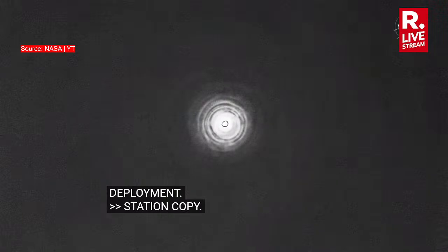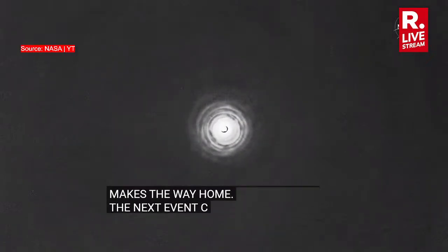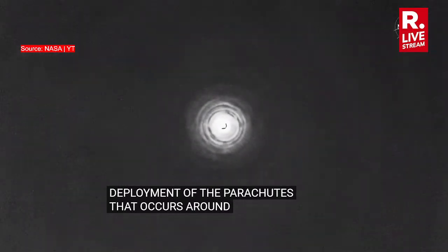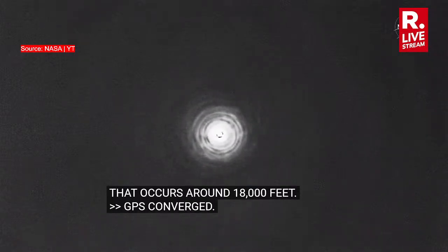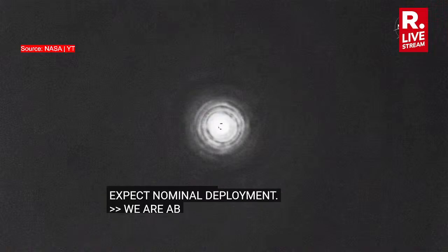Like we said before, things moving very quickly as Dragon Freedom makes its way home. Next event coming up will be deployment of the drogue parachutes. This occurs around 18,000 feet. GPS has converged. Expect nominal altitude for drogue chute deployment. We're about 2 minutes away from deployment of those drogue parachutes.